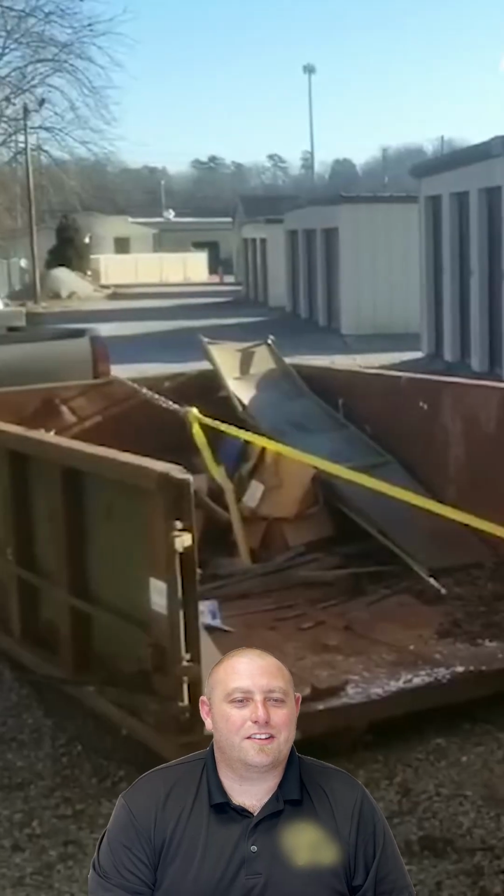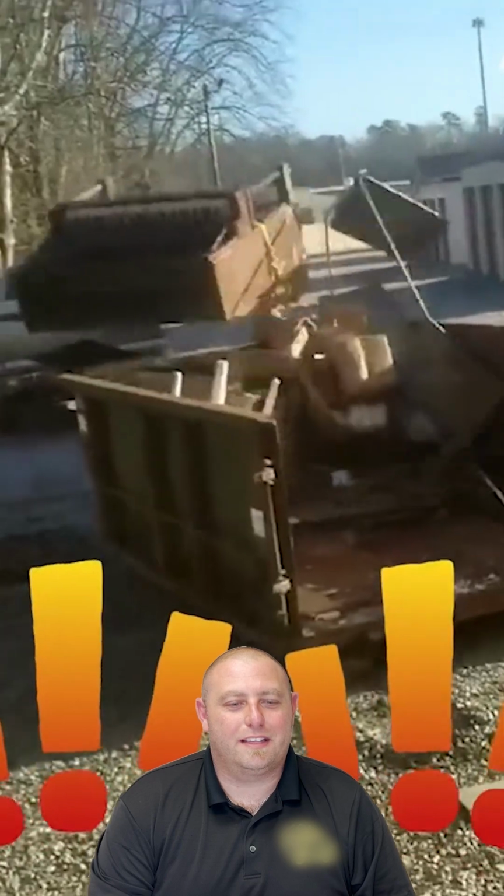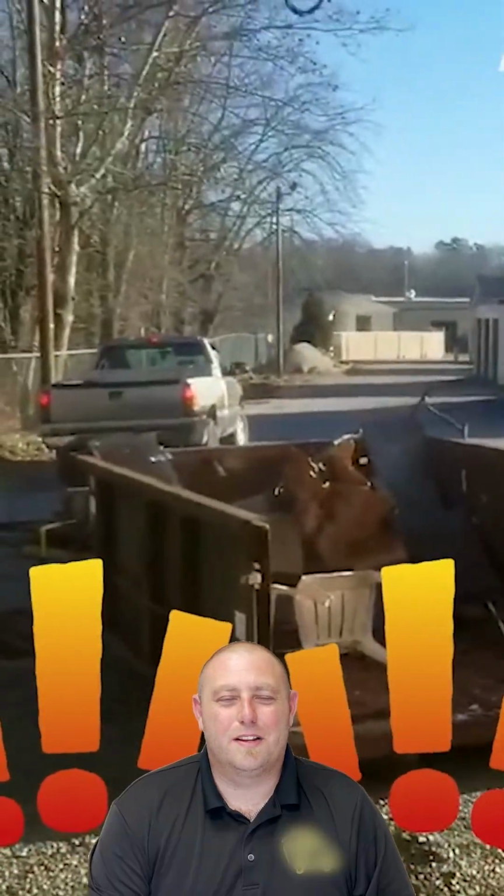Looks like a truck is strapped to something that's going in a dumpster, and it's a piano. Ooh, a little too much horsepower on that one. Listen, great idea here, but you need to take it easy. It doesn't need that much pull. It's a light, upright piano. Always, always better to lift it into the dumpster than to drag it with a truck and a strap into the dumpster. We do trash outs as well for household items.